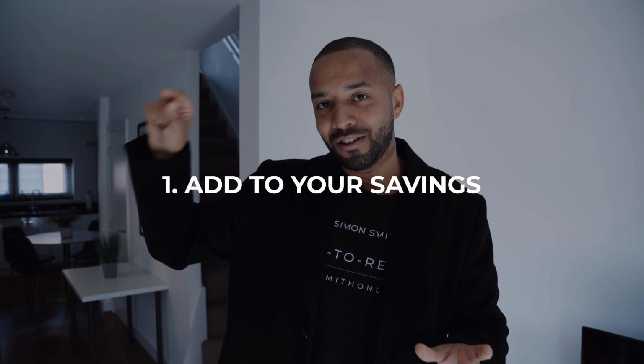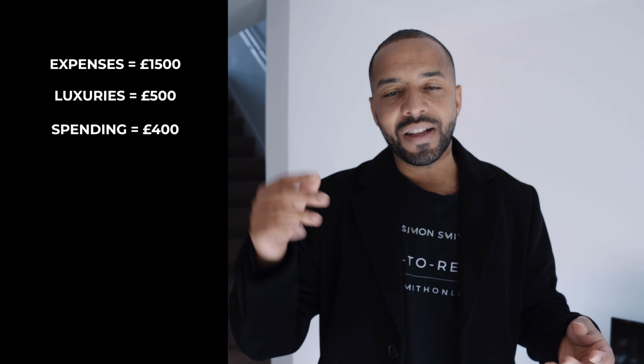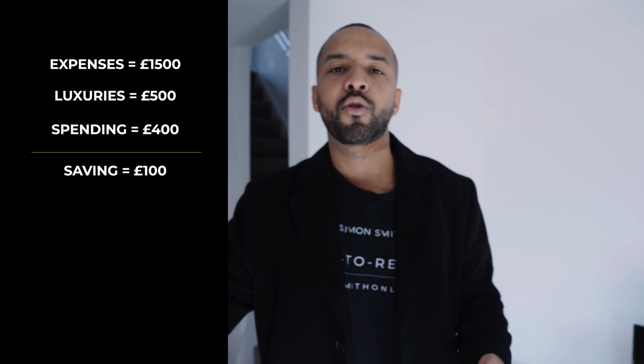The first thing is, you need to find a way to add to that £9,633.30 every single month. So let's say you're earning 2 grand a month and your fixed costs are 1,500 quid and you've got 500 for your luxuries, all right? You want to be spending 400 of it and then saving 100 of it every single month.